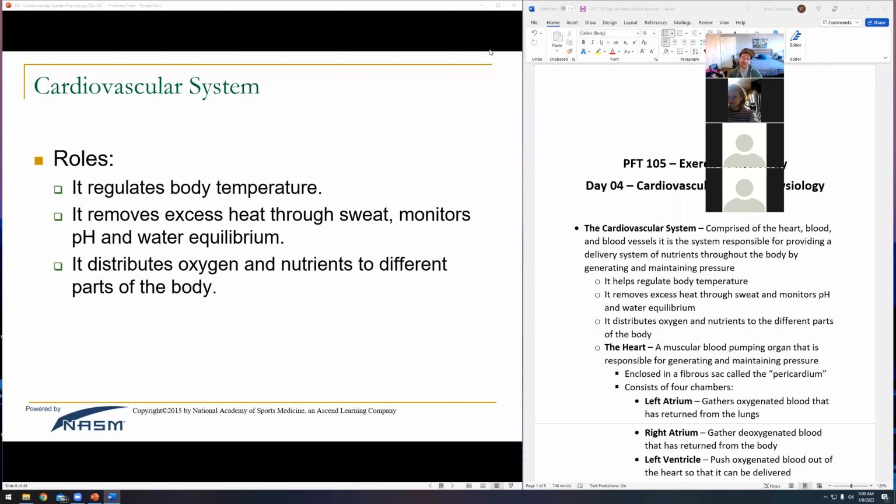Anyway, so that's part of your cardiovascular system's job. It's going to help you balance out your heat. It's also going to help you balance out your pH. We humans tend to be pretty neutral. We're on the slightly acidic side on the pH scale.